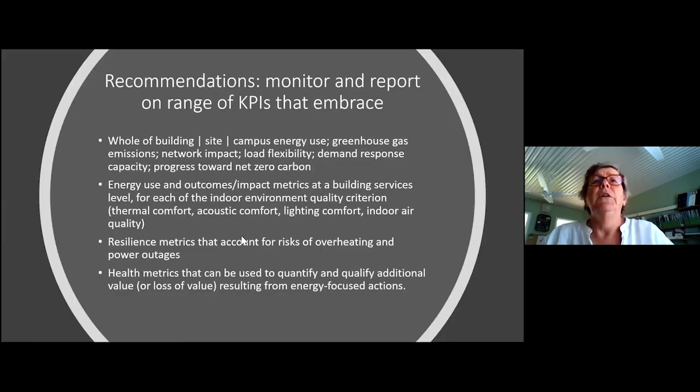So out of all of this, our report was recommending that in terms of key performance indicators, we need much more nuanced KPIs than the energy use intensity, and we need them at different levels. So we're suggesting that we need whole of building or site KPIs that look at energy use. So we typically do this already. Greenhouse gas emissions, we typically do. We don't necessarily in Australia have KPIs that report on what the network impact is, what the load flexibility is, the demand response capacity, or even what the progress is of a particular site towards net zero carbon.